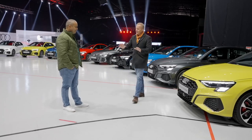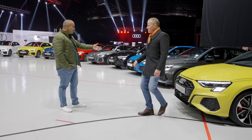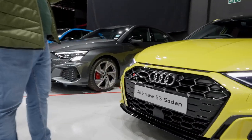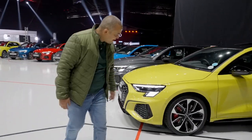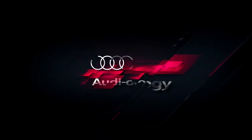Really? Absolutely. I was going to just ask you that now. Money no option or money no issue, what would you choose of all these cars? We've got 11 different cars. Because I like the styling kit. I like it's an S3, so I've got the power. I like the color. I like the grille. I like those seats. It's a beautiful car. And these wheels, hey, they don't hurt, eh? They don't hurt at all.